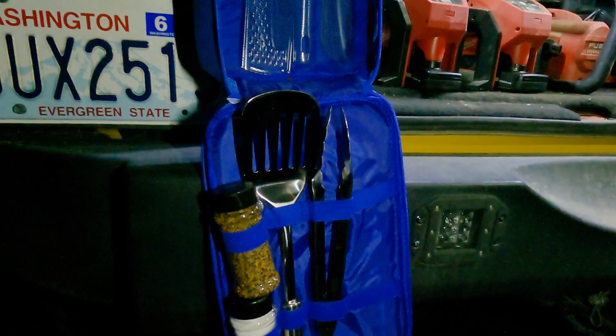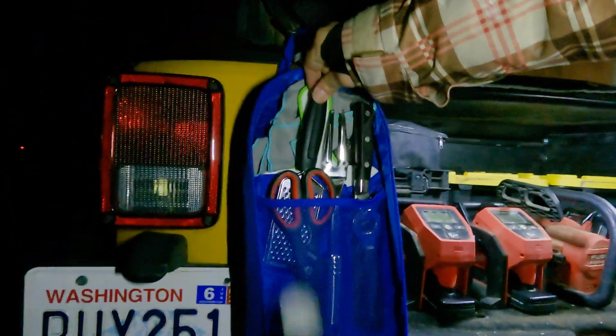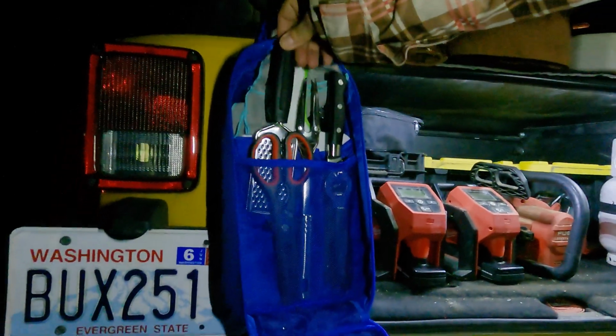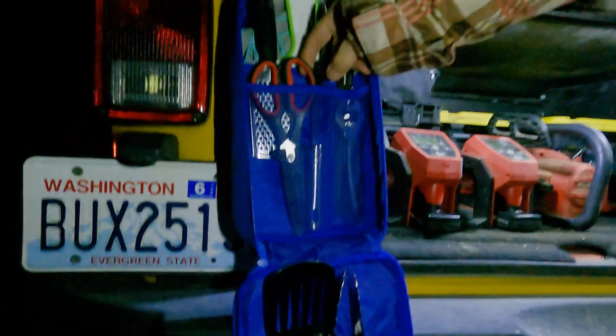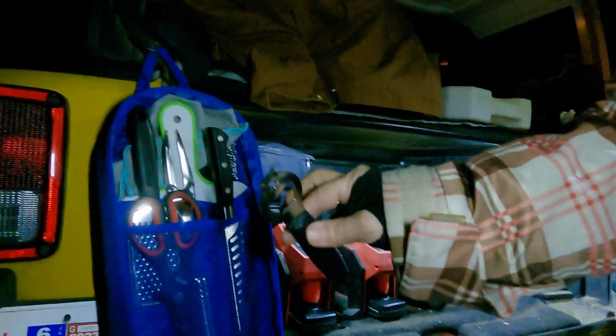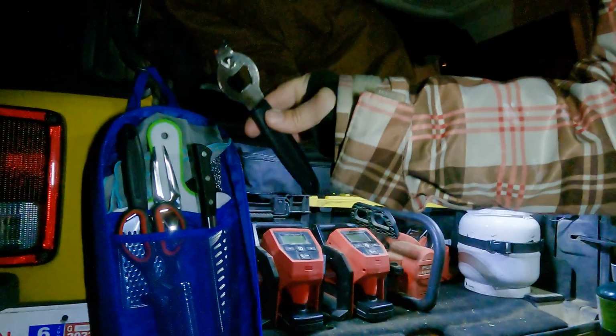Oh yeah, and it also has a little, it looks like a cheese grater. Yeah, look at that. If you're gonna do any fancy gourmet meals, there is the necessity. Oh, I see it. Gotta have the bottle opener. Yeah, the bottle opener. Nice.